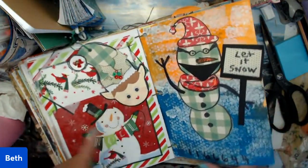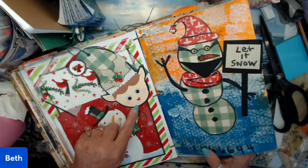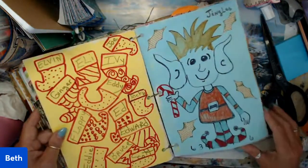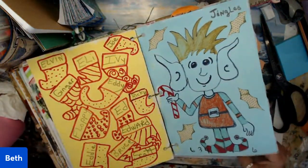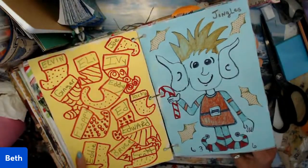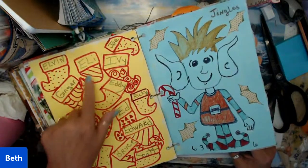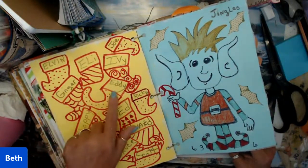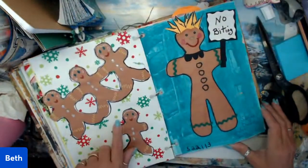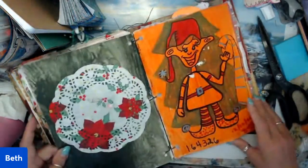There's a rolling elf, or somebody made an elf and gave it to me. I might have made the elf. Yep, it says Beth 2020. We rolled an elf over here. Here we did stockings, and I have no idea who these people are. There's Elvin and Eli and Ivy and Ginger and Eddie, and I have no idea who they are. Gingerbread, roll of gingerbread man.